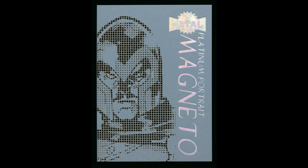Okay, but like I mentioned before, there isn't much attention focused on graded Marvel cards, especially on the newer stuff that we see today.